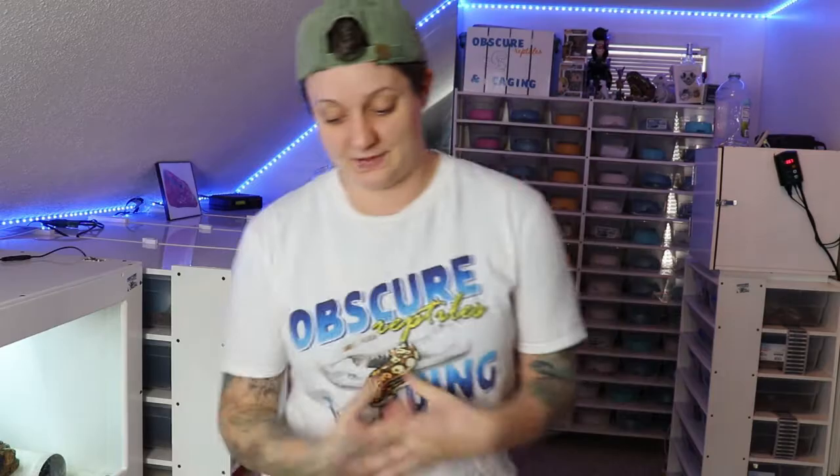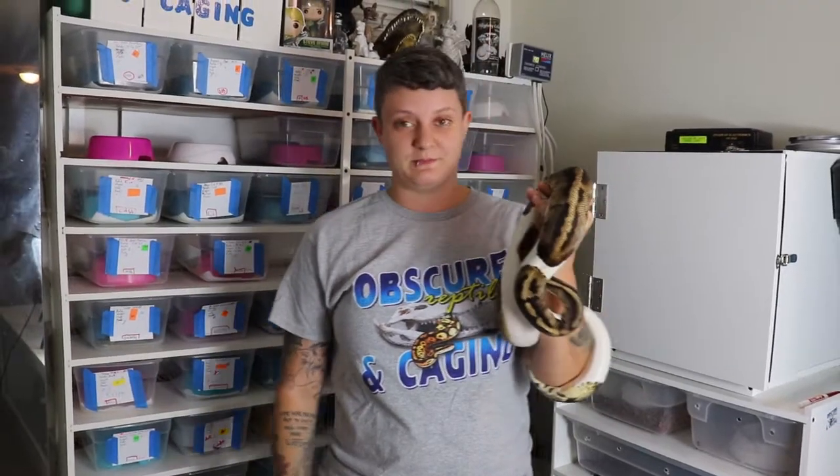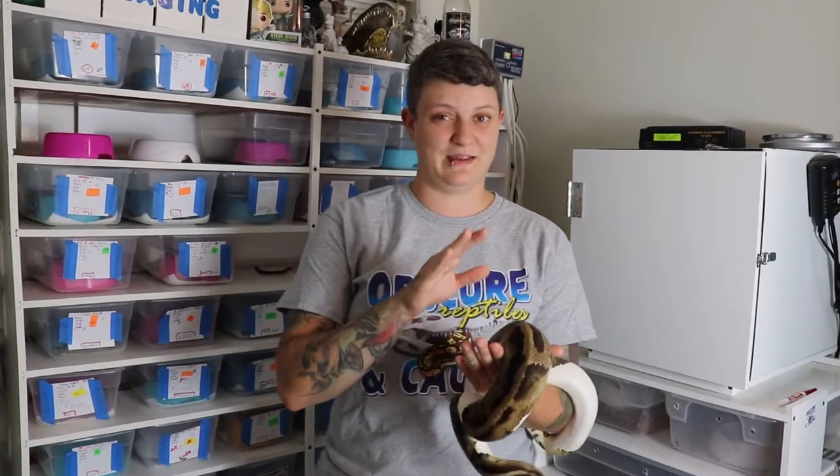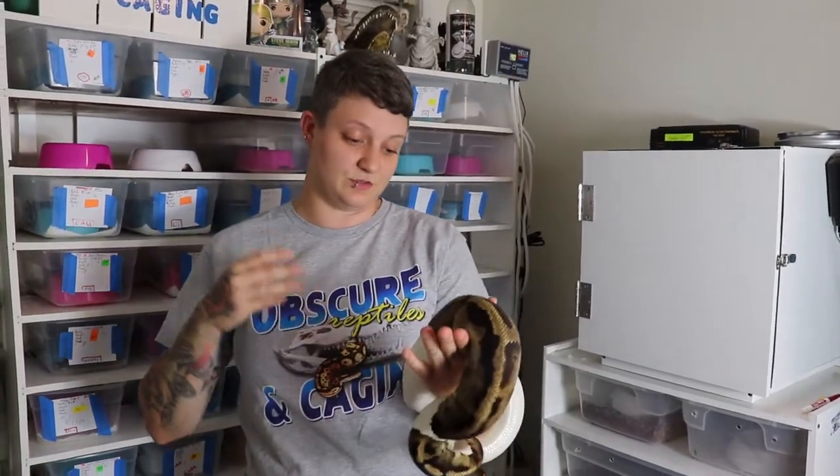Here's a clip of my male Smiley. You could tell because he's got the smiley on his back, but that is a pretty much full-grown male pied. He's got lots of lights, lots of darks, but again, he's just a normal pied. It's a bonus that he has a smiley on his back, but he is a normal pied.